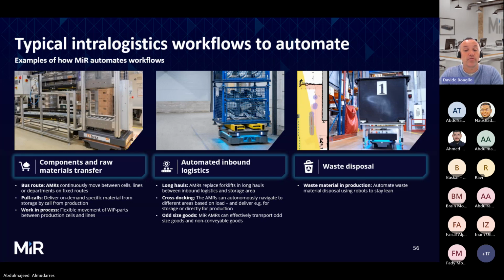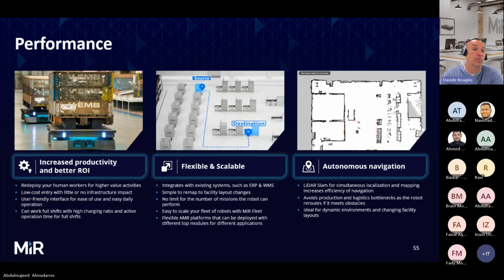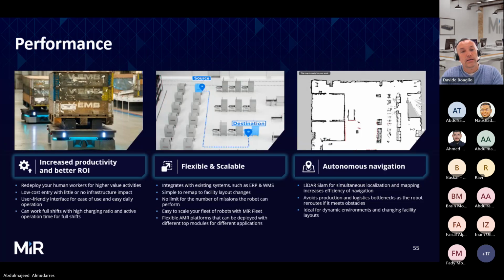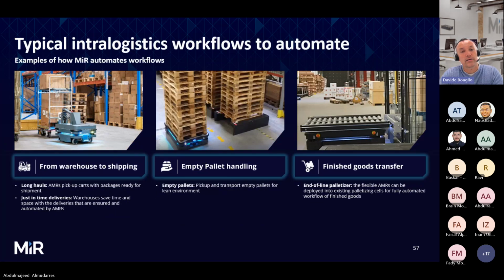So as I mentioned before, just a little bit going back, we have identified several areas where you can automate your workflow. If you go to the previous slides, yeah, no, the other two where there were the areas, sorry. Yeah, the one back. Yeah, exactly this one.